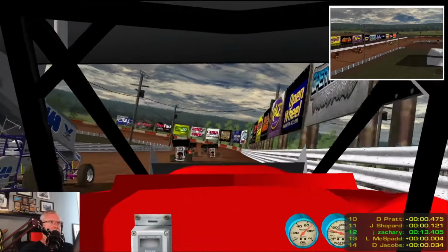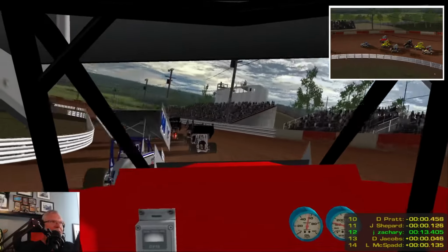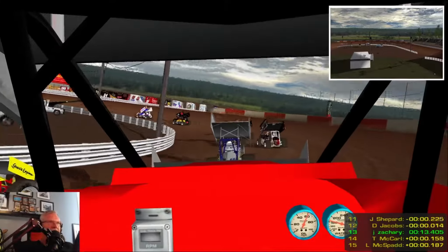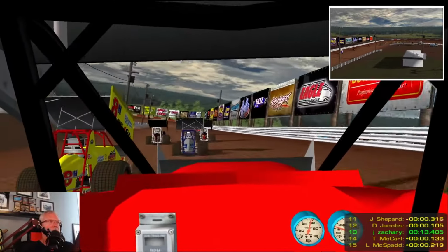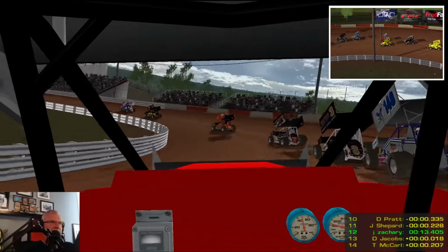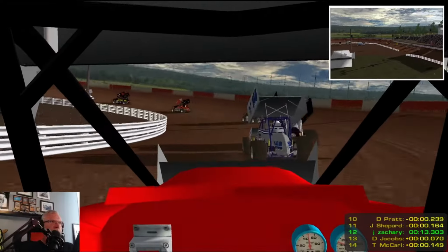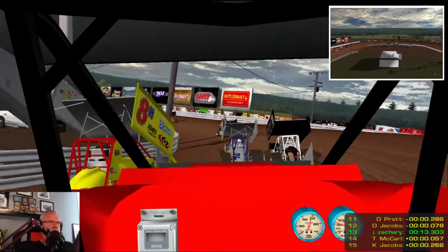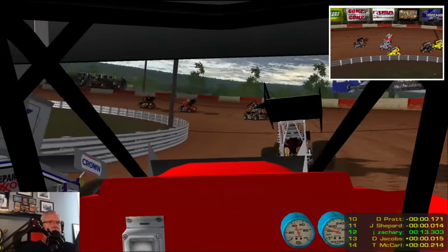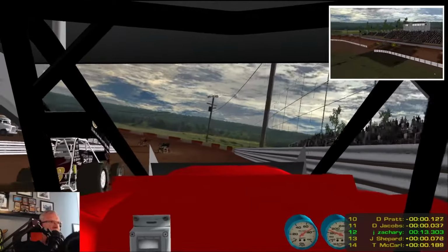Three wide. And the AI is set at 75, I think it is. 75, 74. And it's intense. Jacobs, Dean Jacobs, the 8. He drove it in deep, did you hear that? Hit the chip. Shepard, oh, rubbing tires with Shepard, coming out of 4.